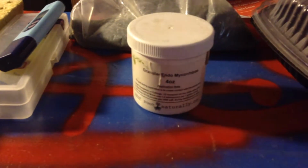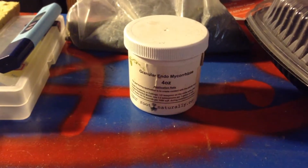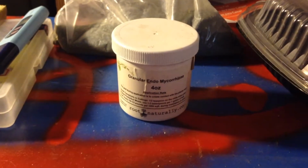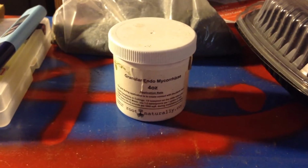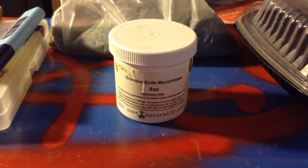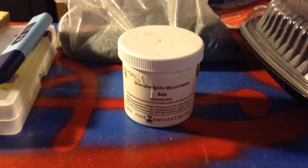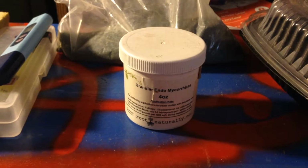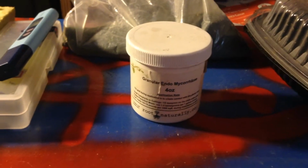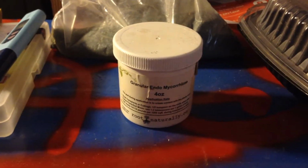The next amendment I have here is the granular endo mycorrhizae fungi. Many of the more experienced gardeners will already know what this is, but for those of you that don't, mycorrhizal fungi is a naturally occurring beneficial fungi that forms a symbiotic relationship with plants' roots. How this works is the mycorrhizal fungi develops a network in the soil through the growth of its mycelium, and through this network the fungi is able to break down nutrients and convert them into forms that the plant's roots can consume. After it breaks down these nutrients, it then brings them to the plant's root zone in exchange for carbohydrates from the plant, which is this fungi's primary food source.